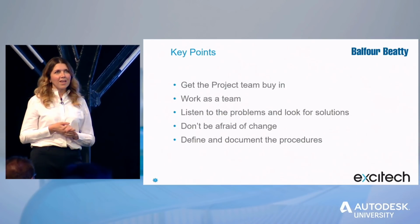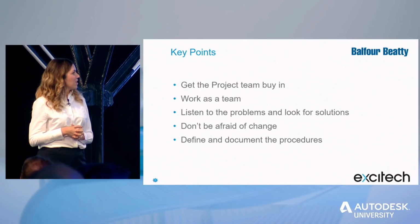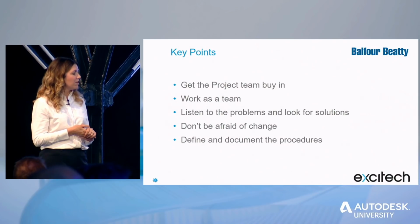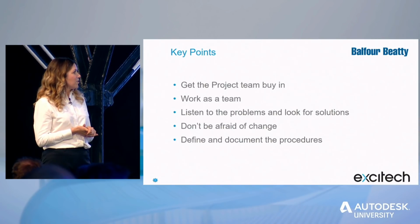Don't be afraid of change. People are always afraid of change, but if you do it in a structured manner like we have, they've engaged, they've opened up, and they've really found a benefit from using the BIM 360 package. Define and document the procedures.